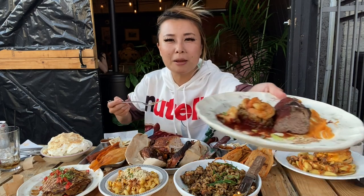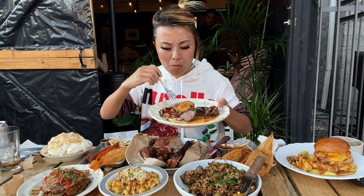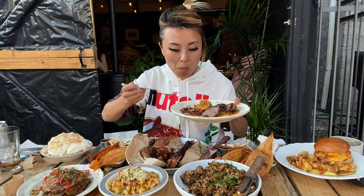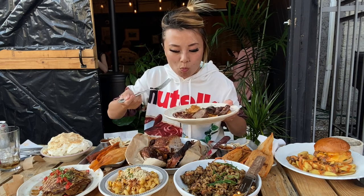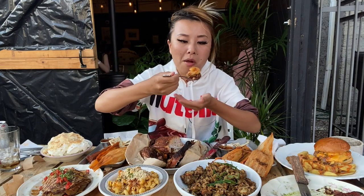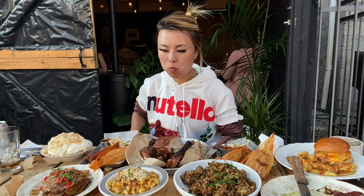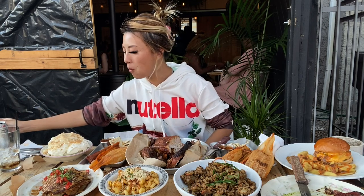All right, now let's try out the jambalaya that pairs with this dish. Shrimp. Ooh. Shrimp is phenomenal. Let's try the rice. Mm, it's like fried garlic rice. Wow. This part, the jambalaya and shrimp, this is bomb. Mm. 10 out of 10 on that part.